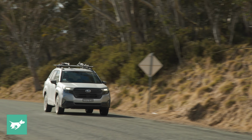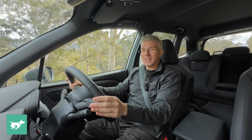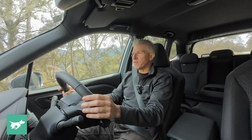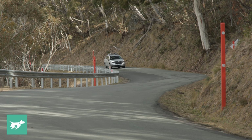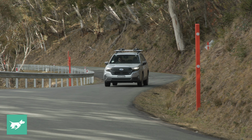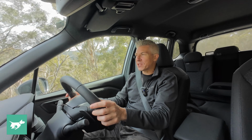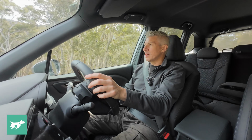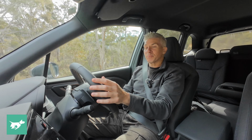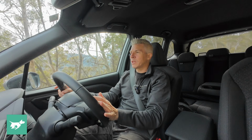The Forester driving experience wouldn't be the Forester driving experience, of course, without its signature all-round vision. So we've got tall glass for the windscreen, for the side glass, and a very expansive rear view vision as well. And it's not just great for the driver, it's also great for passengers because it gives them an even better view out, particularly of this wonderful scenery around the snowy mountains.